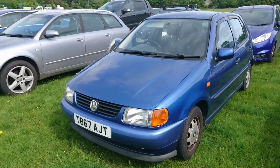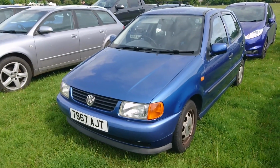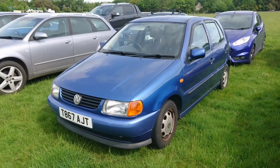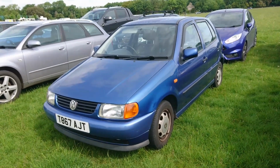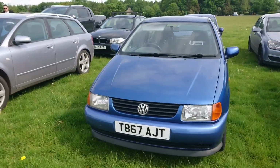It's all about pre-2000 cars, and although this 1999 Volkswagen Polo Mark III could actually go into the retro parking, you do actually have to be accepted. It would have been accepted, I think, but there we go. It's just something spotted in the car park as we go in.